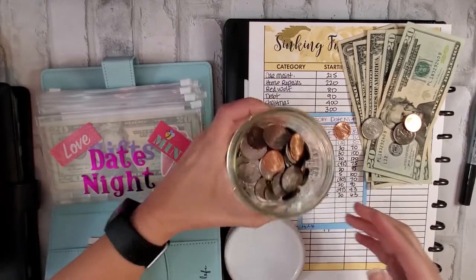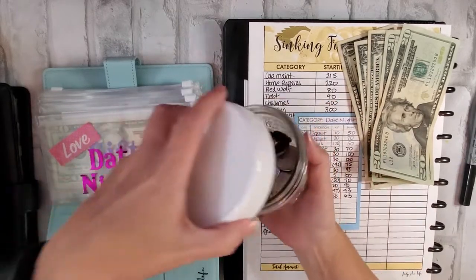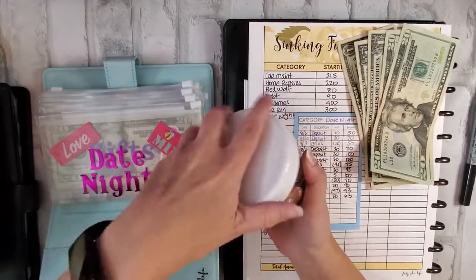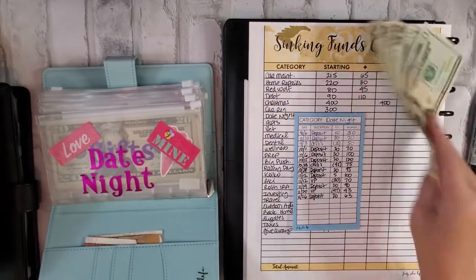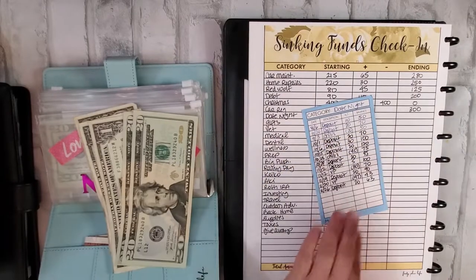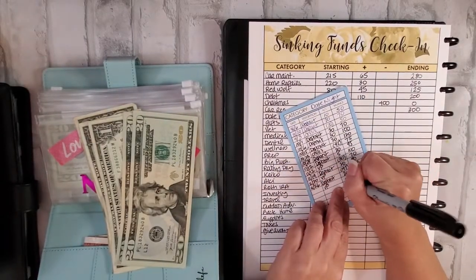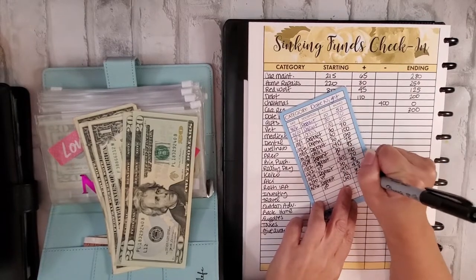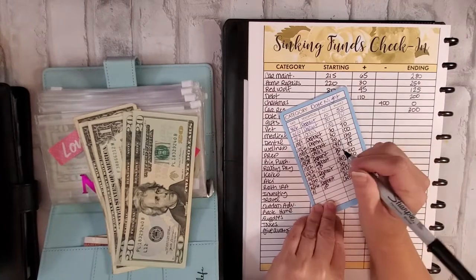I haven't put any in my big jar in a while, so I'm just putting all my coins in the small mason jar, and once it fills up, I'll dump it into my larger jar. Okay, so I have 20, 40, 41, 42, 43. So that was, use $20, so 43. I just want to not forget that it was used.